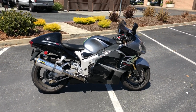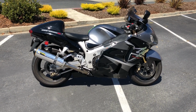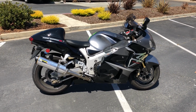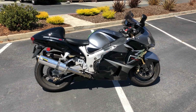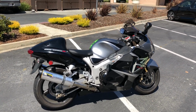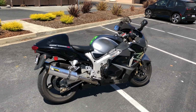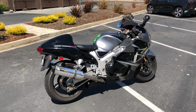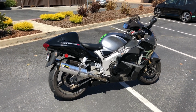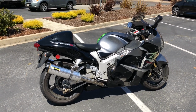At Contra Costa Powersports, we have a 2005 Suzuki Hayabusa. This bike has 24,800 miles and is offered for $6,499 here at Contra Costa Powersports. This is one of the fastest production bikes out there, before they governed down the top speed on it. So these are highly desirable, super fast, just great handling super sport bikes.